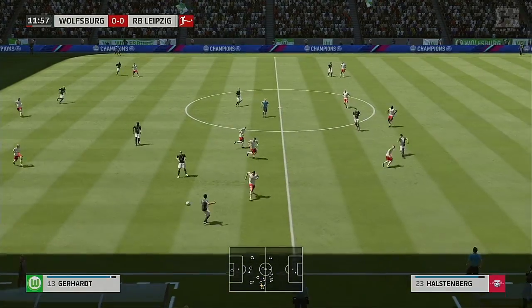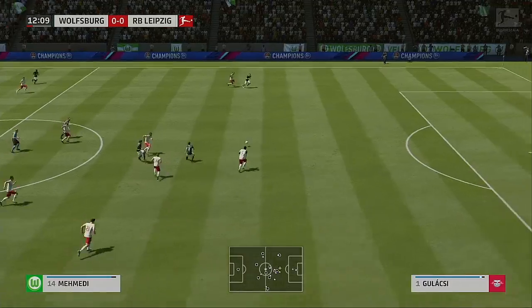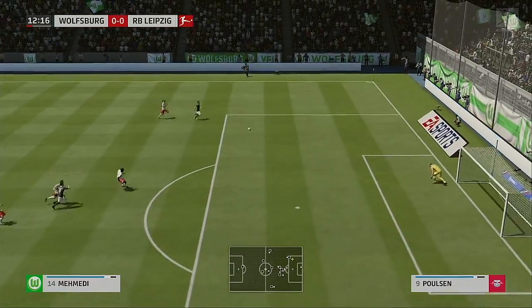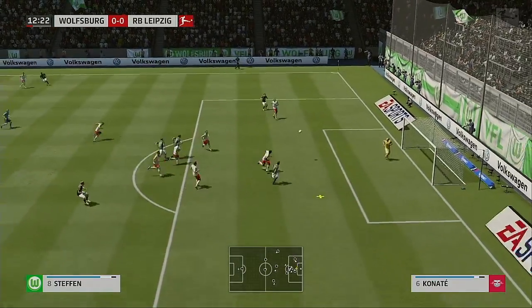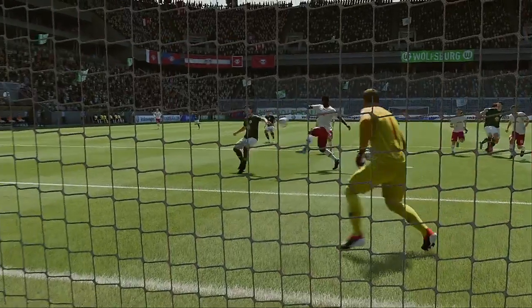Joshua Kielavogi. Now Kielavogi. Stefan. Great ball. Mehmedi. A real chance here. First chance and he's missed it. Well, I don't know if it came too early in the game for him.